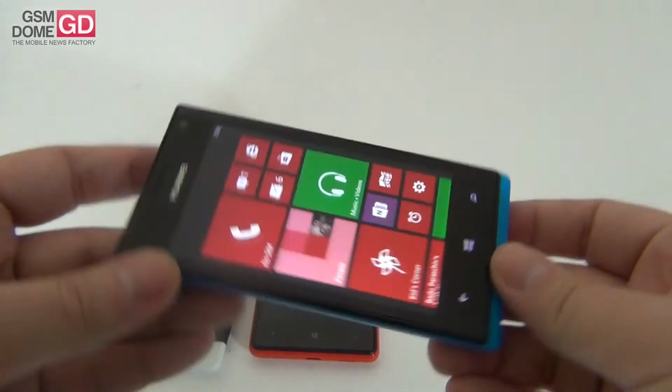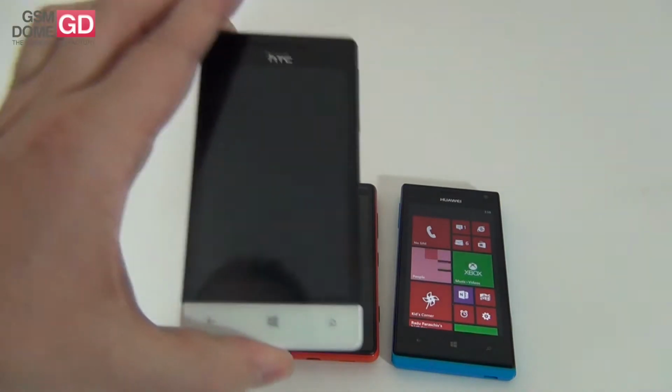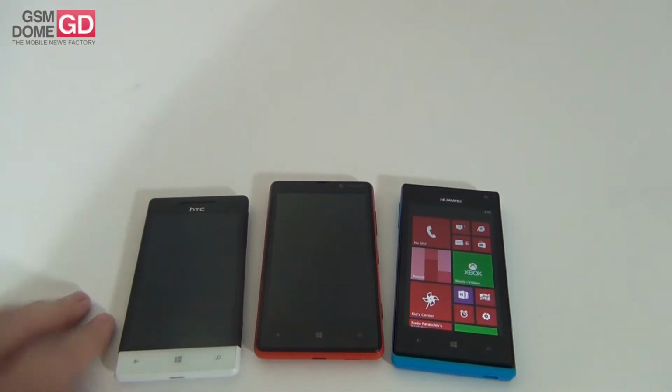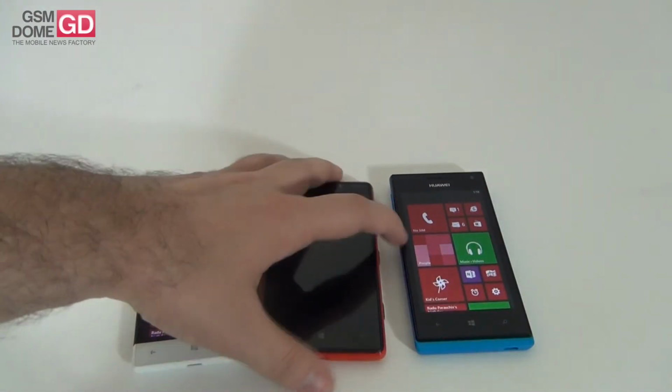So as you can hear, much more distorted, much less bass. So the winner here is surprisingly the HTC when it comes to the audio experience. After audio, there's always the video. So let's prep them for a new experience.